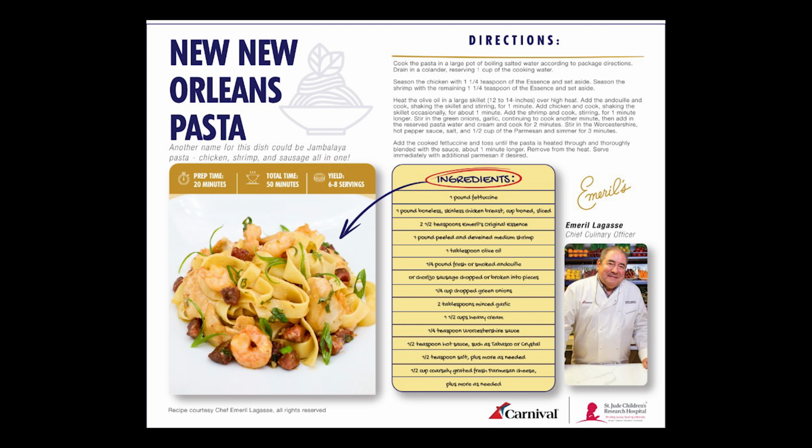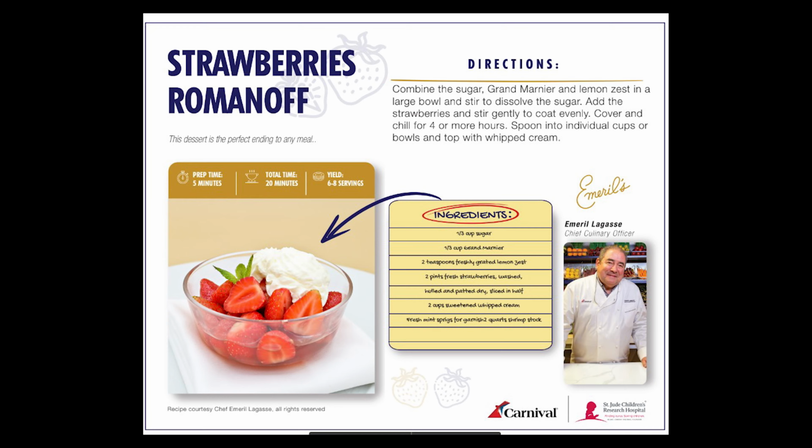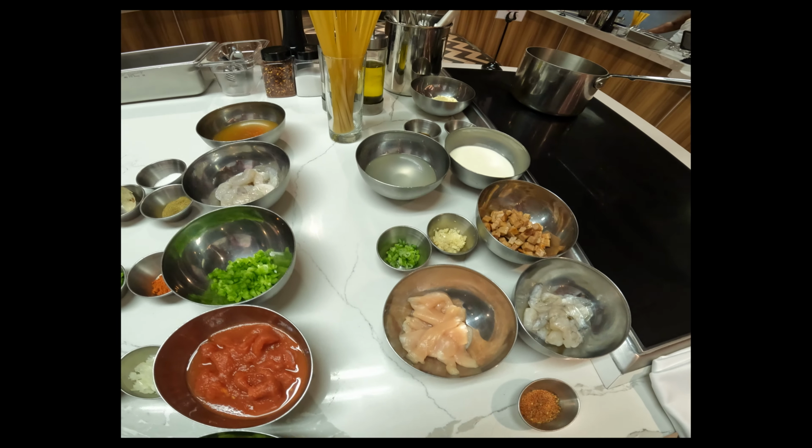Last but not least, I'm going to show you some snippets of the Emeralds class. Again, this one we ate what we cooked. They didn't bring any extra food out, but it was relatively simple menus to follow. So we actually cooked the food. Well, Julie cooked the food pretty damn well, if you ask me. So I really did enjoy it.